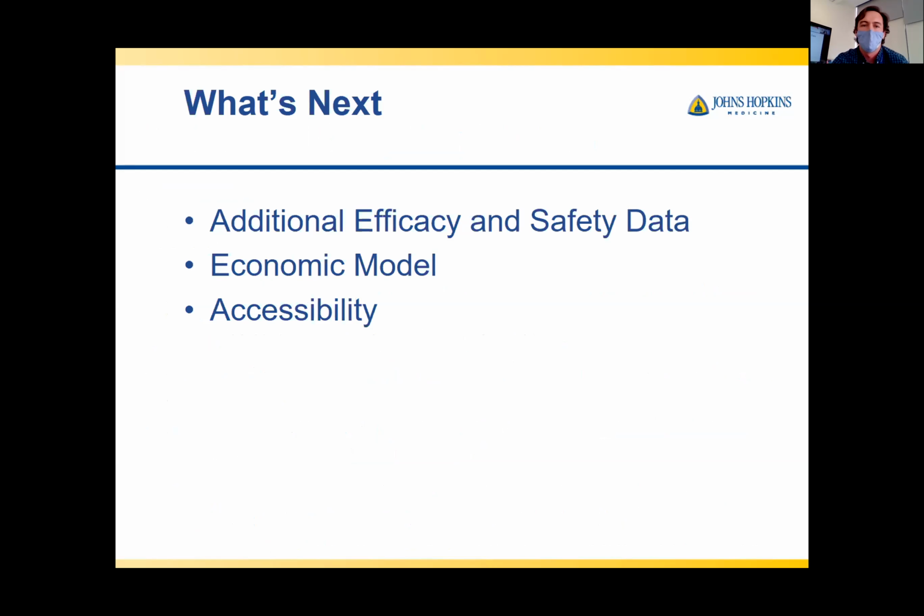So where do we go from here? What's next? Obviously, none of these products are approved by the FDA at this time. We need to continue to collect and evaluate efficacy and safety data from all of these trials. Of note, the Bluebird Bio product has been conditionally approved in Europe as of summer 2019.